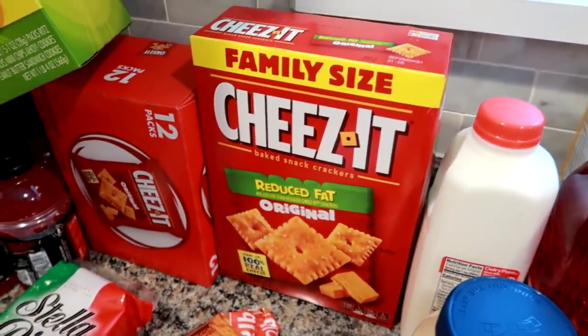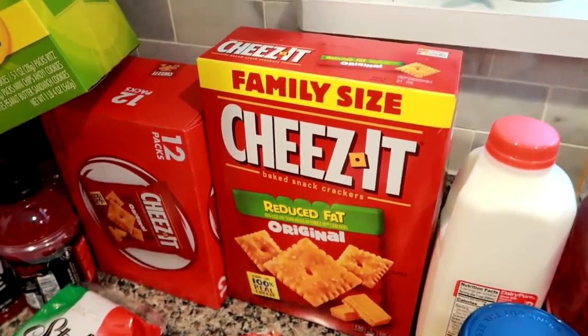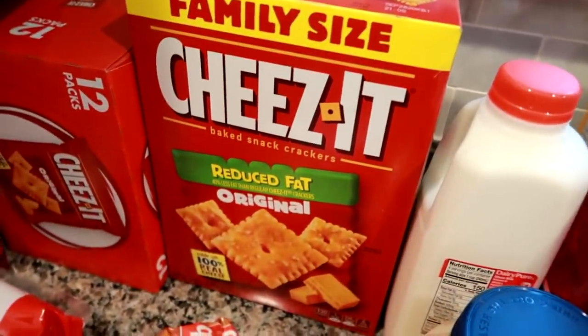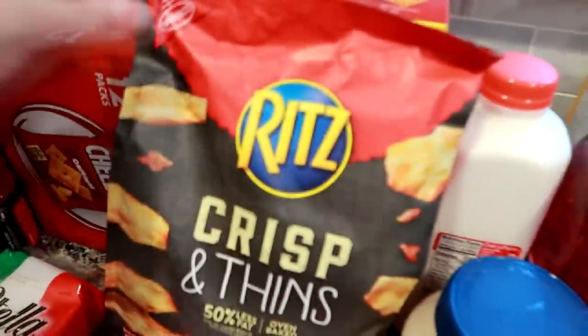I got the family size reduced fat original Cheez-Its. I normally get the extra toasty, but they were completely sold out because I feel like everybody's catching on to those. And these are my second favorite Cheez-It. I actually like the reduced fat better than the regular fat one, if that makes sense. I just think they're crispier.